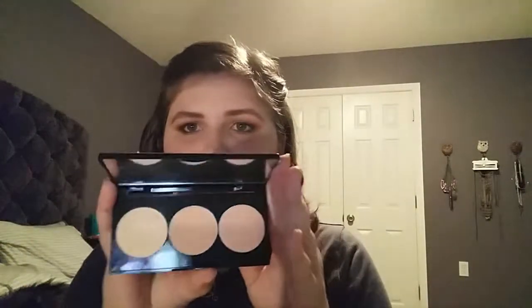Next, I have two highlighters this month. I have the Smashbox Casey Holmes palette. I featured this in a haul a couple of weeks ago, and I've quickly fallen in love with it. I use it pretty much every day. It's just absolutely perfect. I wouldn't say it's subtle at all. It's definitely gonna give you a nice glow, but they're not like overly shimmery.